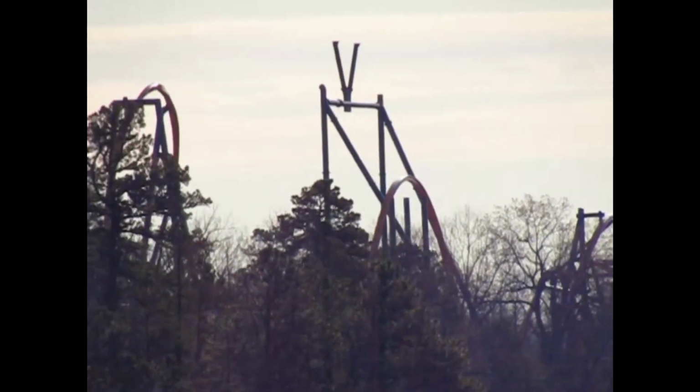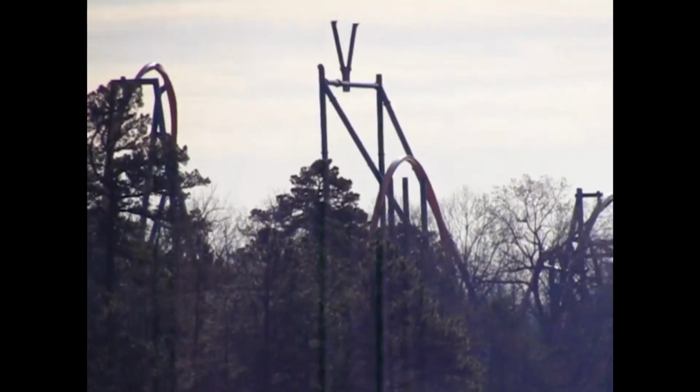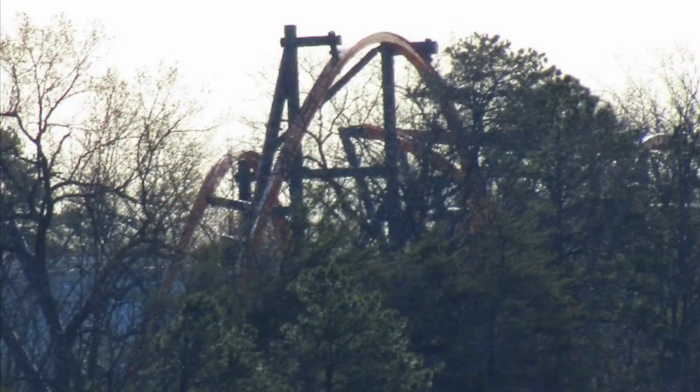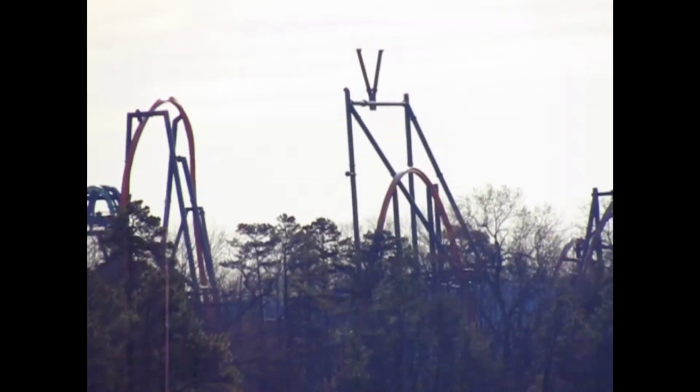So, as you guys can see, all elements are completed up to the 0G roll, meaning that the turnaround, nicknamed the Crow's Nest, and the 0G roll both have been completed, as you can see from this picture he took right here. I'm very, very happy to see the construction moving along so well, especially considering that the coronavirus pandemic is going on right now.